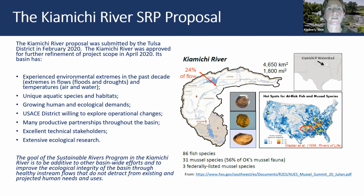And so that's why we tasked her with being the lead on the state of the science report. And just a little bit on the SRP program. Our goal is to look at whether there are other basin-wide efforts within that area and how we can improve the ecological integrity of that basin, like getting environmental flows established that won't detract from the water unity agreement or any existing groundwater surface water permits in there.